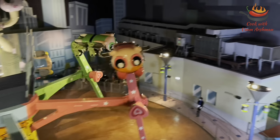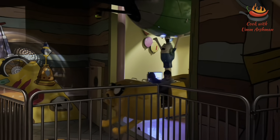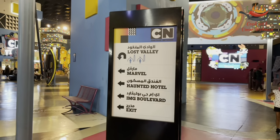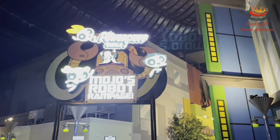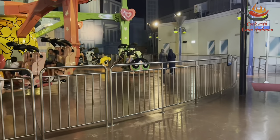Wow, this is cool, because you get to see the whole perspective of the park. This is the ride here inspired by the cartoon The Powerpuff Girls. It's called the Mojo Jojo and we are just heading towards it.